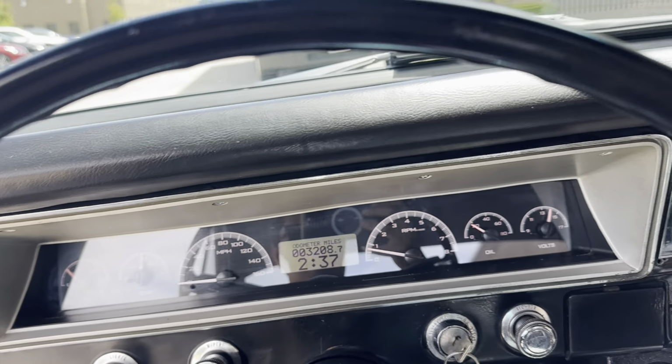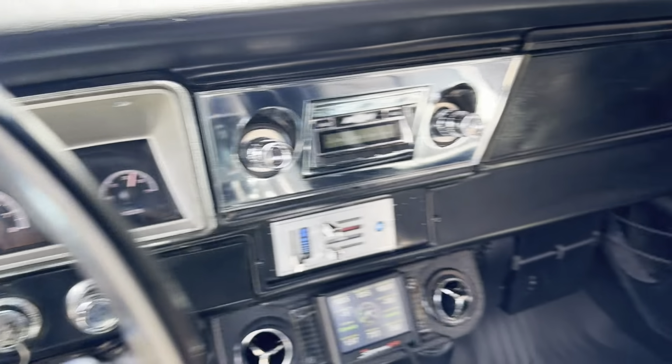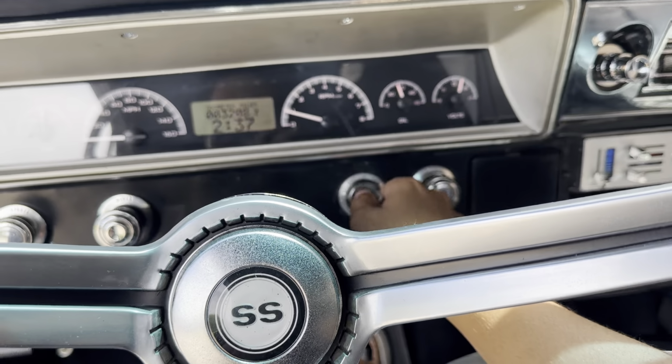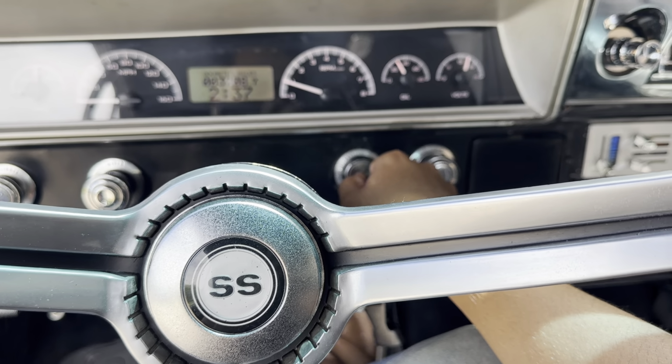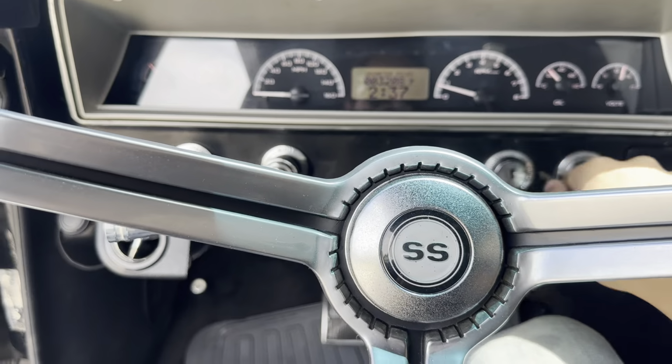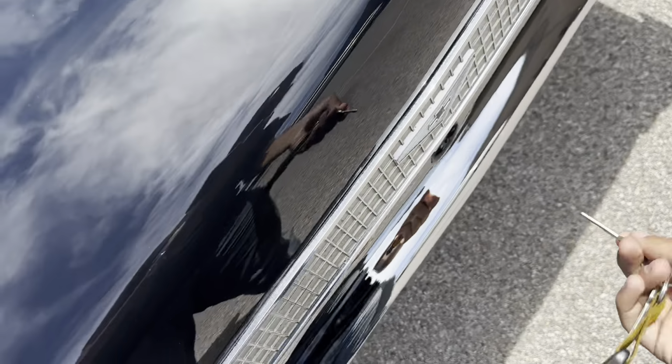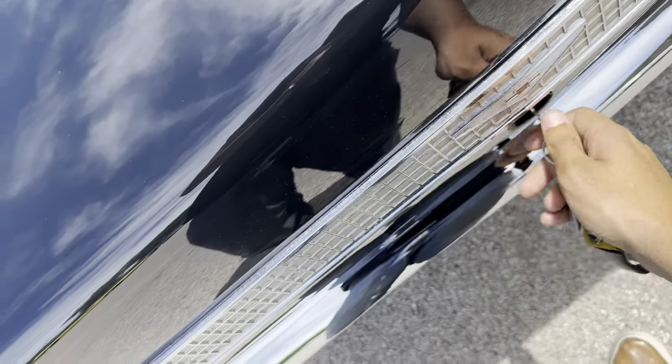Car sounds great. It's been running for a while. It's at about 180. Just kind of sits there. Sounds great. Take a listen there. Sounds great. Runs great. It's got tons of power. Really, really nice car show cruiser if this is what you want. This is the car. You don't come across the '67 Novas that often.